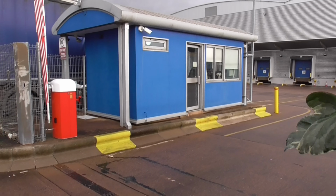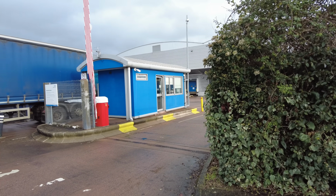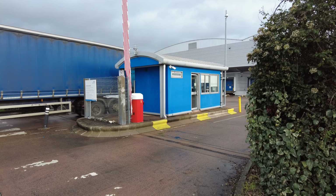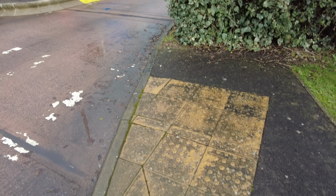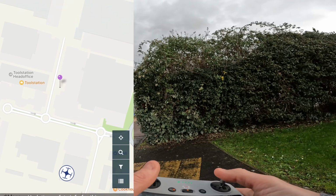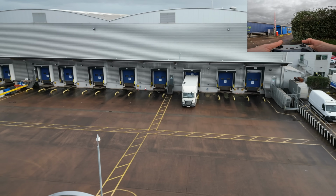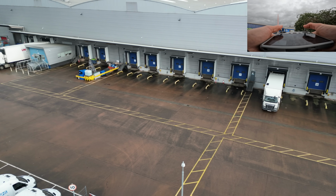Let's carry on. So with there being bushes all the way around the outside perimeter, this is the only vantage point that we have. Whilst the palletways vehicle gets booked in and the gatehouse security personnel has now chilled out, we will remain on the public footpath out the way. Let's see what this place looks like from above. So as always, we've checked on drone assist. There are no flight restrictions in this area at all. Let's go and have a look at the NHS Supply Chain Bridgwater.